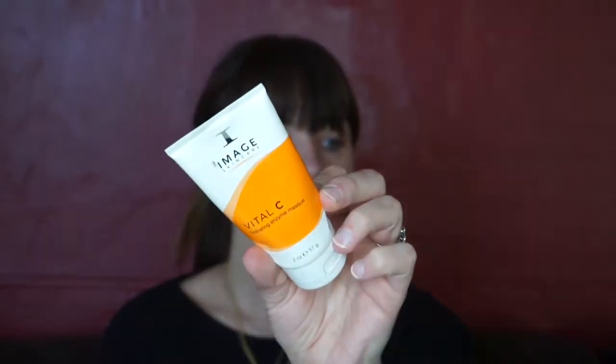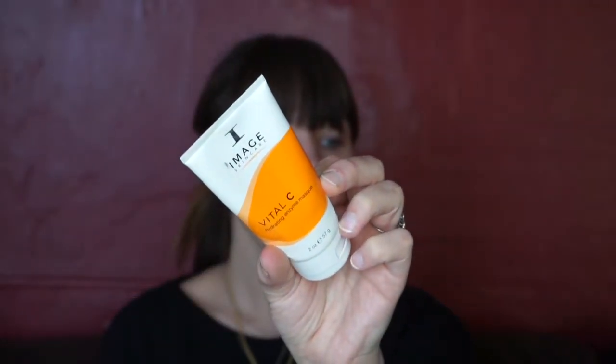So one that I really like is the Image Vital C Hydrating Enzyme Mask. You can leave this on just while you're in the shower for a couple minutes while you're washing your hair, washing your body, shaving your legs, whatever you want, and then rinse it off and you will feel just immediately that your face is more smooth and that a lot of the dry skin has been exfoliated away.